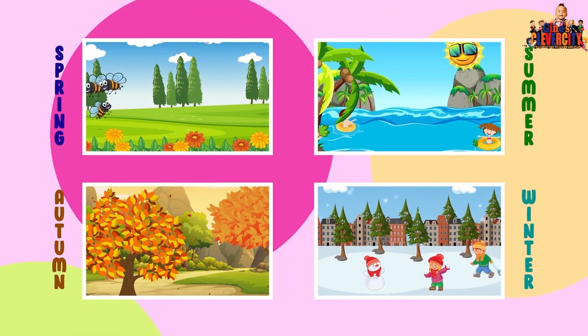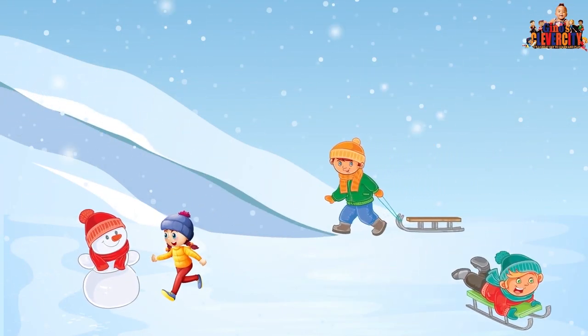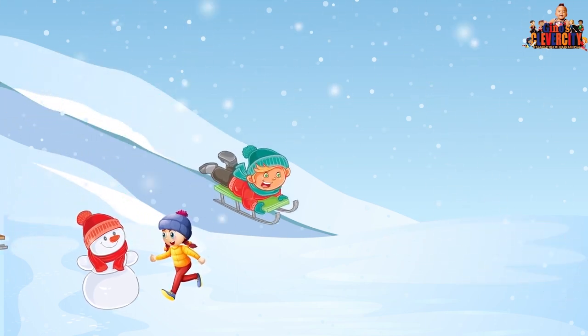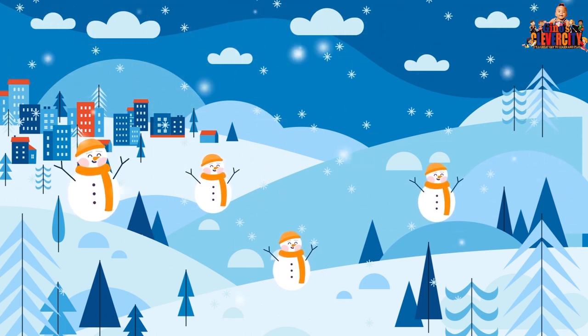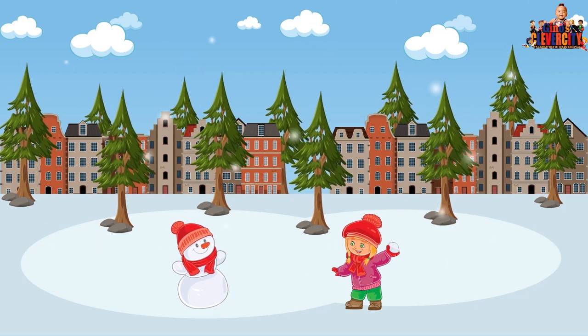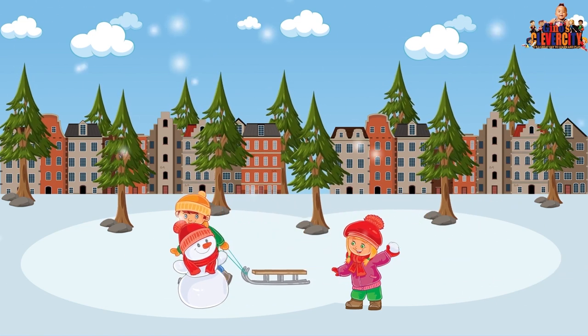Winter season. It is the coldest season of the year. Nights are longer and days are shorter in winter. Everything get covered by ice and snow. People wear warm woolen clothes, sweaters or coats. Kids playing in snow and make a snowman.